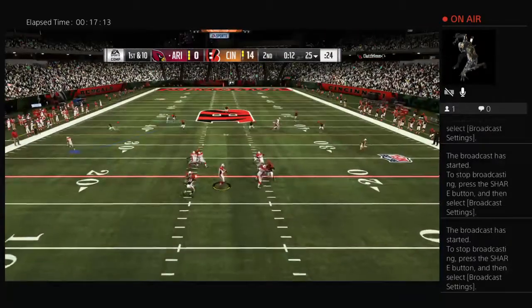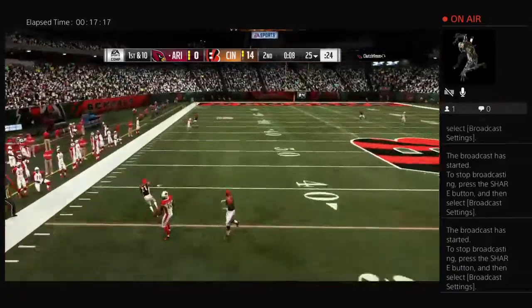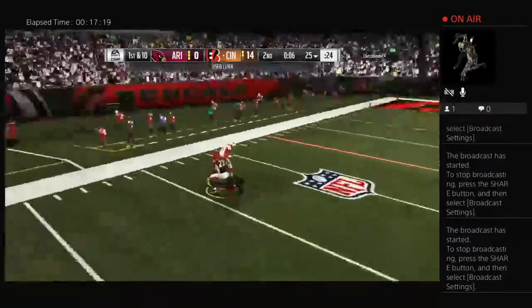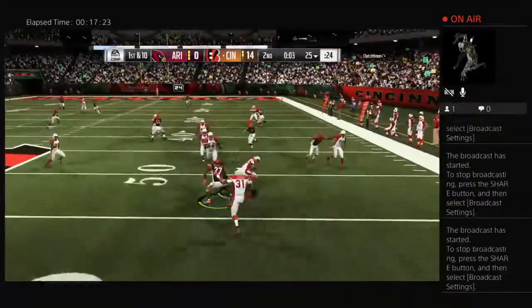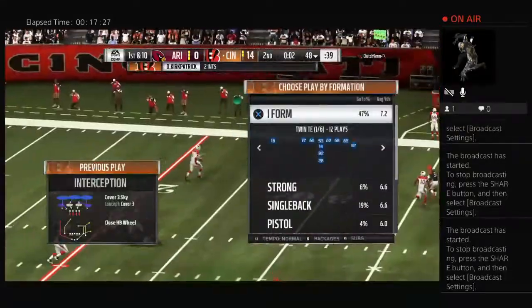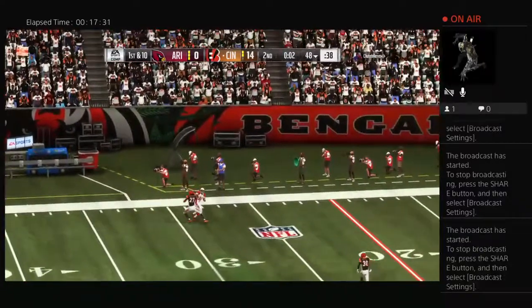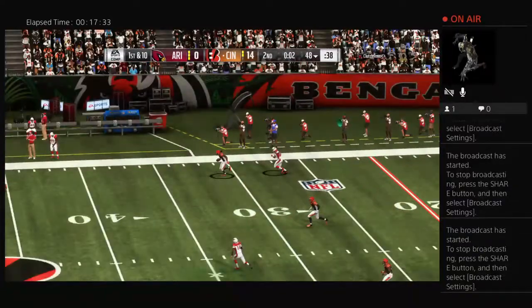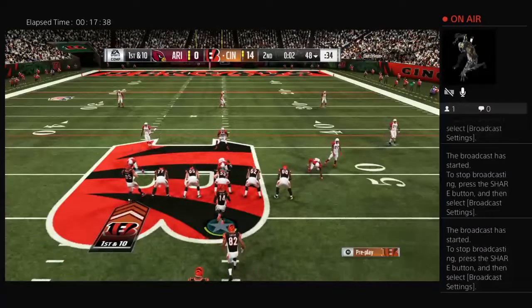Trying to shake off the interception from the last drive. He'll look to throw. Being chased out left. Now he'll throw deep. Looking for Johnson, and it's intercepted. Picked off by the Alabama man, Dre Kirkpatrick. And his guys have got it back at the closing stages of the first half. Johnson was the intended receiver. A very good starting field position for the Bengals here as they come up 1st and 10.